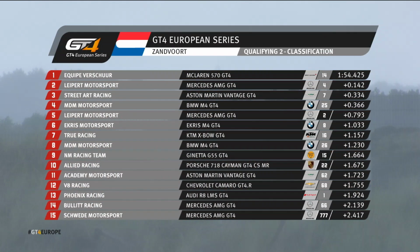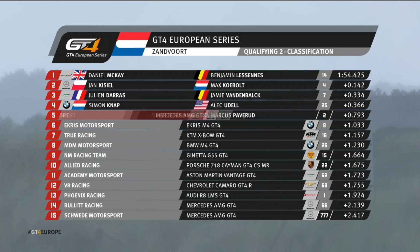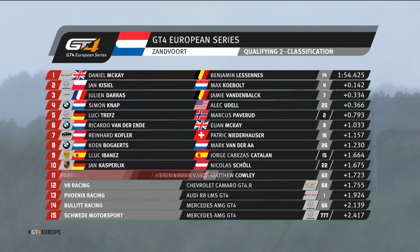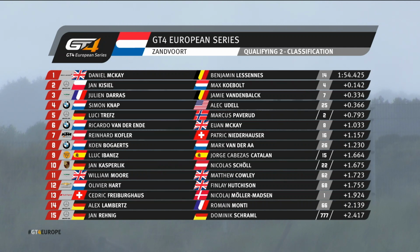And let's take a look at the second qualifying session. It was McLaren at the top with Daniel Mackay doing a great job. Jan Kissel pushed very hard indeed in his Mercedes, and then Jamie van den Balk, good running for him. That's a car that's qualified very well indeed, the Street Art Racing Aston Martin, in both of the sessions. The best of BMW, Simon Knapp on home ground, and his teammate Mark van der Aar right in the mix. In fact, right at the end, being dropped back to 8th place overall as Reinhard Koffler saved his best for the very last lap of the session.